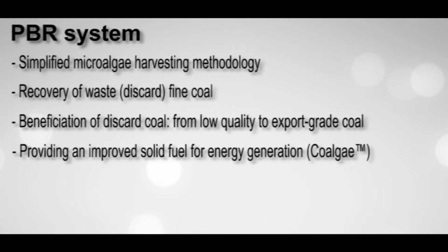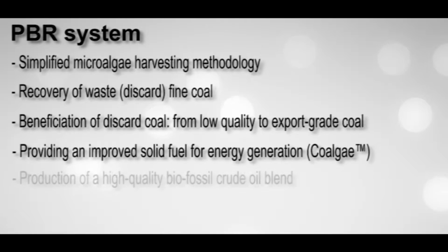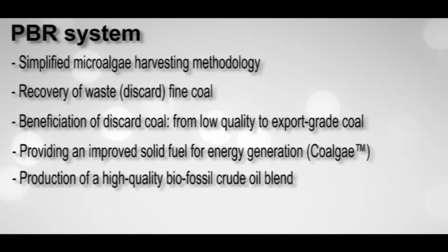Providing a significantly improved solid fuel for energy generation by forming coal microalgae composites, or Coalgae, due to the faster combustion rates, higher combustion temperatures, and more complete combustion of these composites compared to coal. The production of a high-quality biofossil crude oil blend from Coalgae, whilst at the same time producing a high-quality clean coal, which is devolatilized and desulfurized.